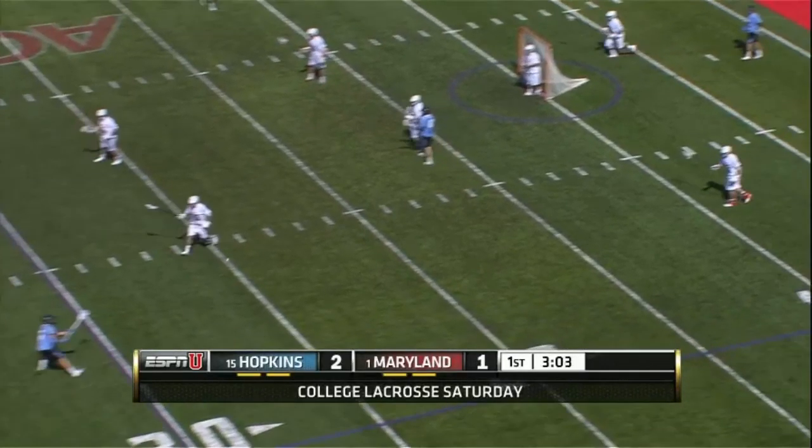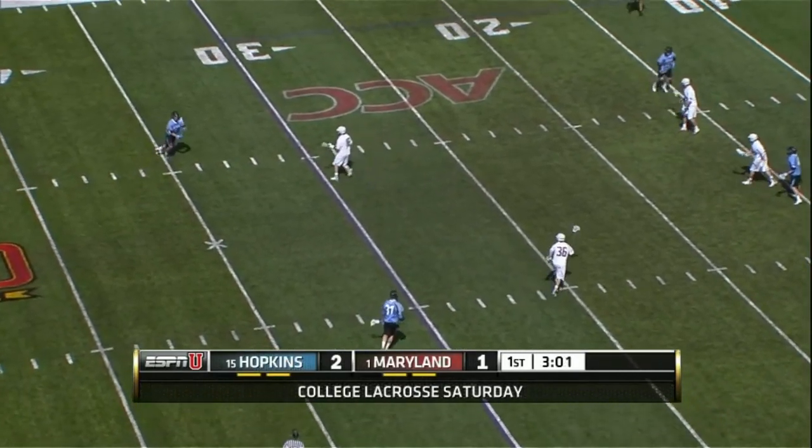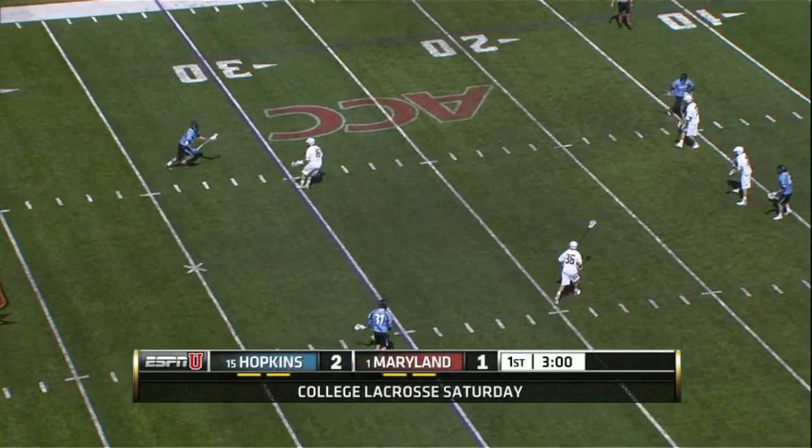Maryland starts off in a man-to-man defense with each of the defenders responsible for one of the offensive players. John Greeley is going to initiate the play with a left-handed dodge down the alley. He starts the dodge immediately off of the pass in order to minimize the time that his defender has to come out and get set up.